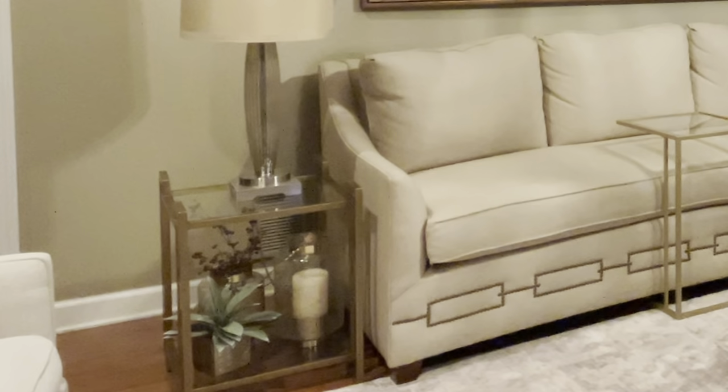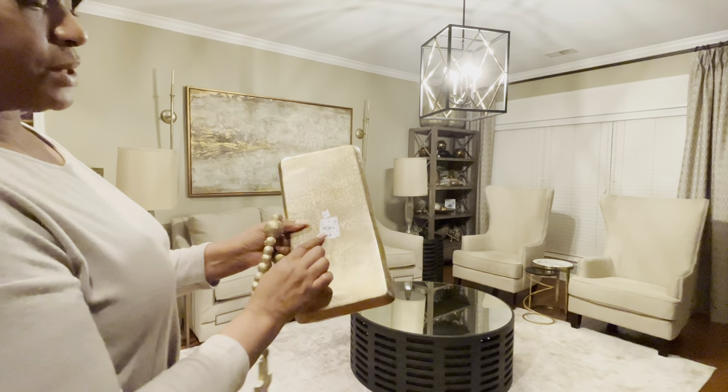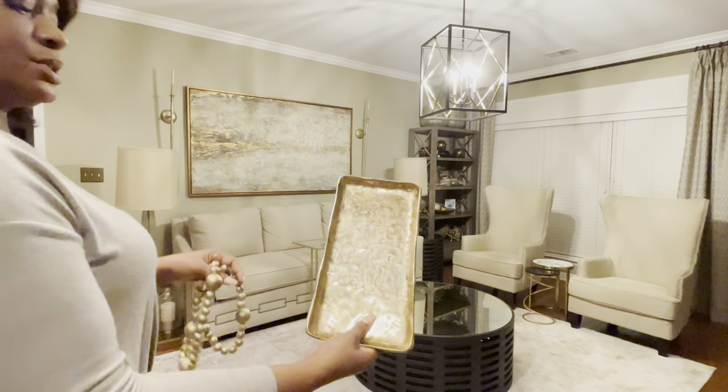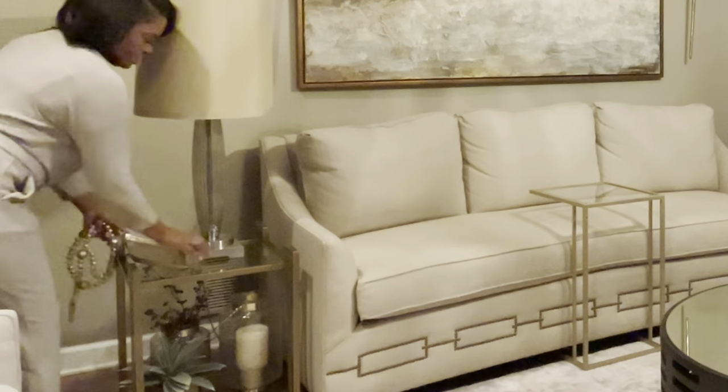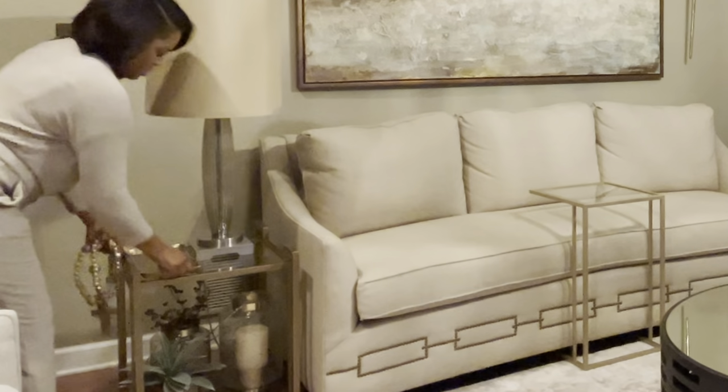And these stems, I'm just adding them to the vase under the coffee table. This tray, I got it from Tuesday Morning. I think it was like $15. And of course, I had already spray painted those beads a gold color.